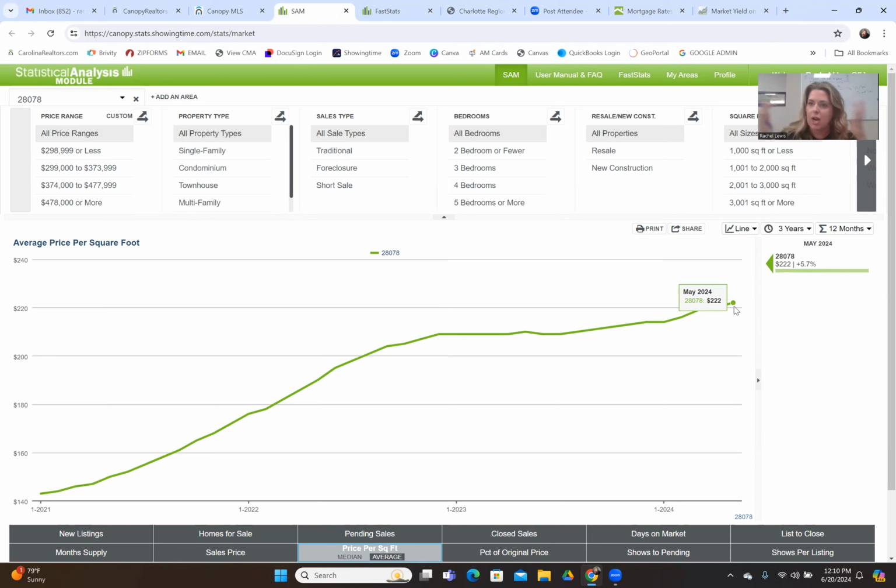So if you're trying to get an idea of what your house is worth, this is essentially what a Zestimate is. You can take the square footage of your house, multiply it by $222, and you'll get an idea there. Now, I don't recommend doing that when marketing your property for sale. You're definitely going to want to have an agent look at your house specifically, because there are so many things that can positively and negatively affect that. But for a general idea, this is a great metric.